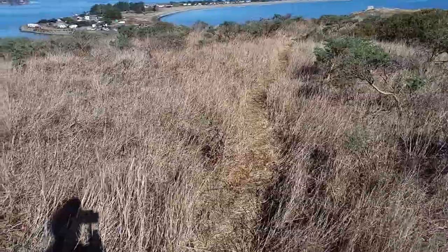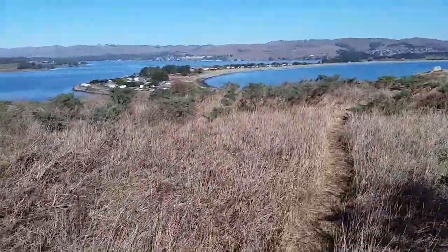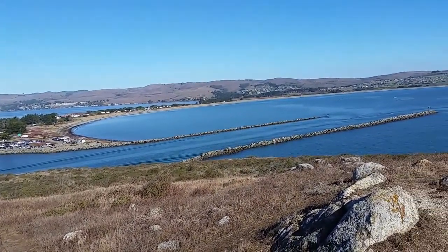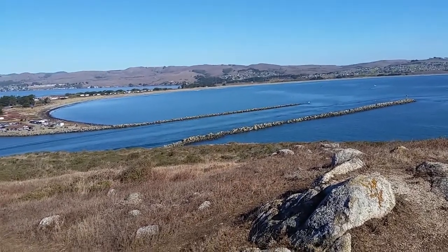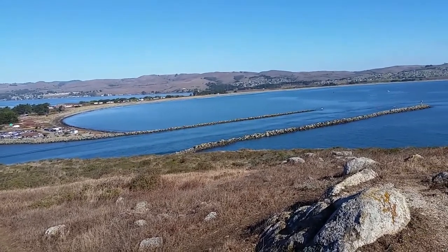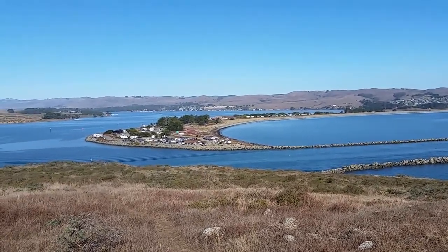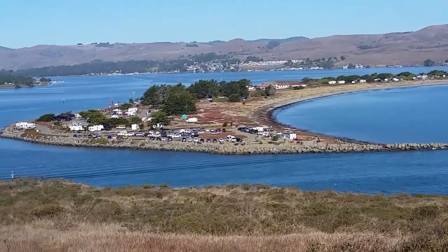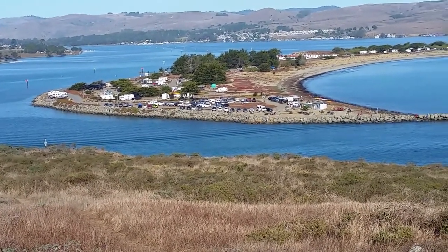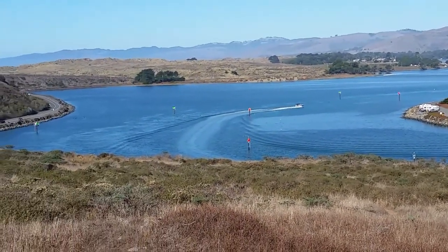Okay, I'm going to take this little side trail and get a good look at this view. Oh yeah, this has to be one of my favorite views. Again, we're looking at the jetties going into Bodega Bay. That's Doran Beach. And all those cars you see right in front of you are in the jetty day use area of Doran Beach. And over this way is the harbor.